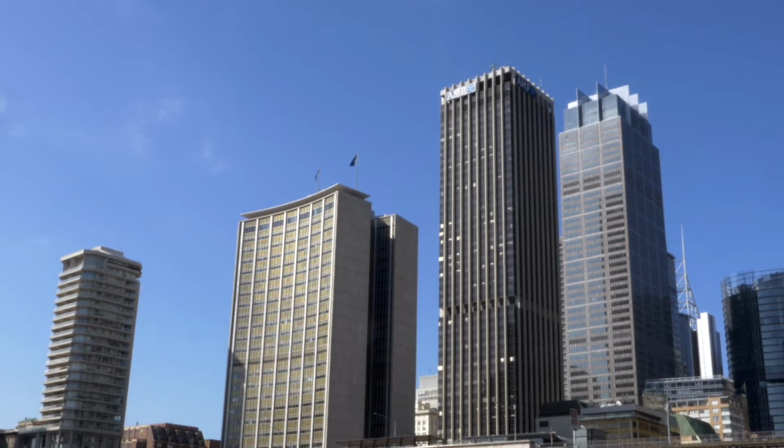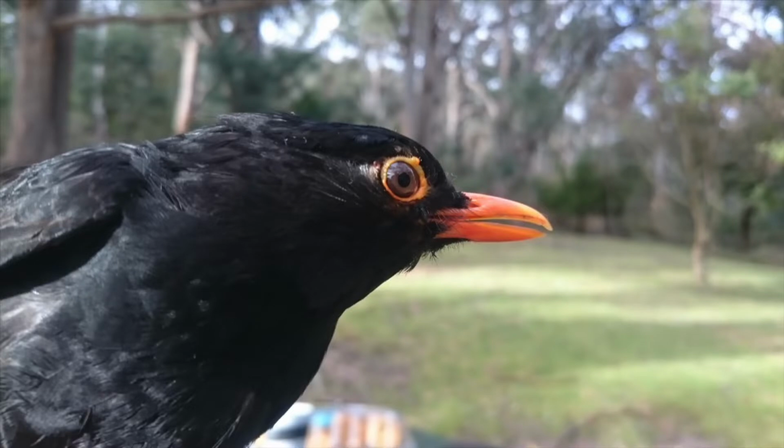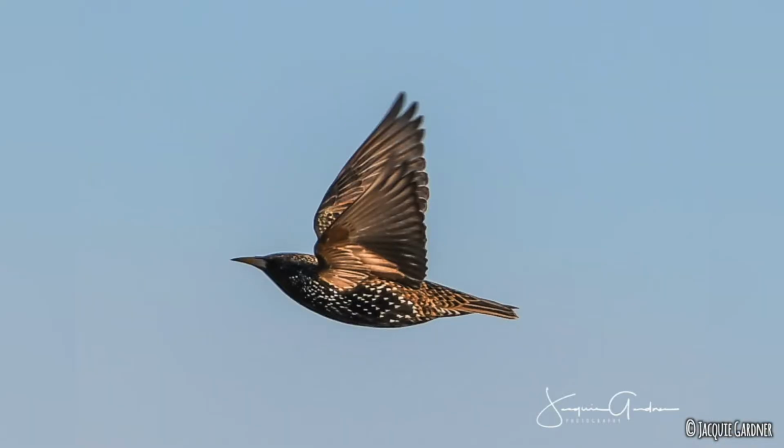In towns and cities, where most of you probably live, you're most likely to see birds that probably actually shouldn't be here. They're from where I'm from, on the other side of the world, and you've got things like blackbirds, which only the males are black actually, the others are brown. You've got sparrows and you've got starlings.